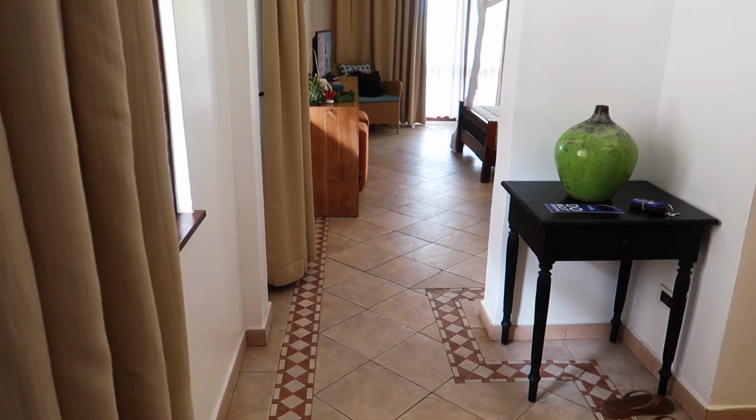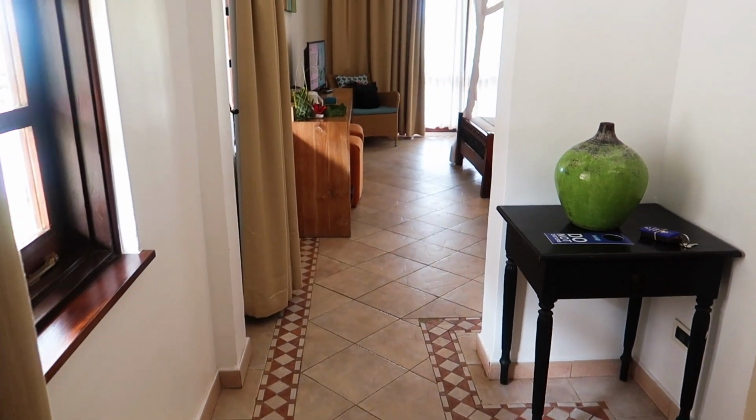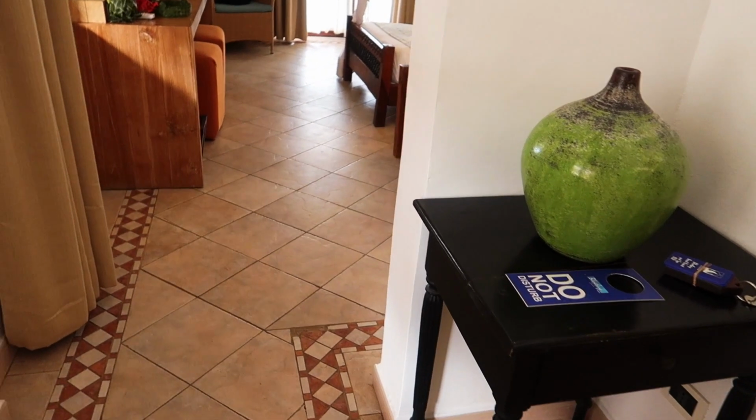Welcome to this room tour. We are at the Blue Bay Beach Resort in Zanzibar. So right when you walk in, there's another villa over there. We have a nice little table area.